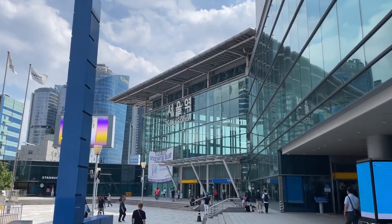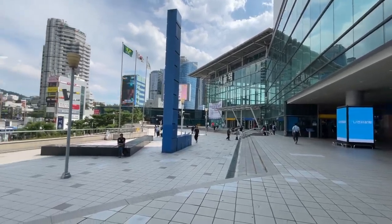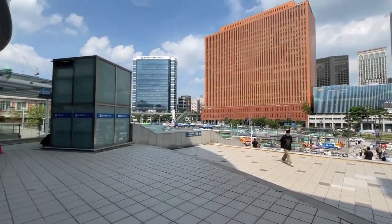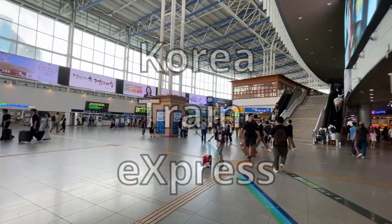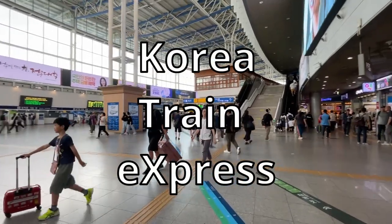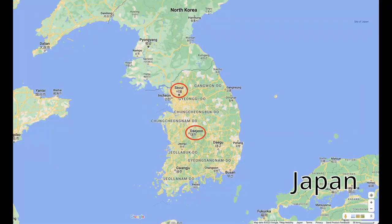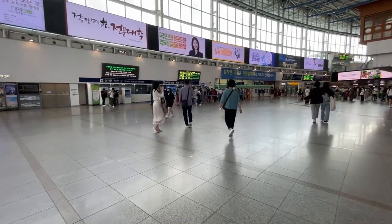I'm at Seoul Station right now, which is one of the biggest terminal stations in Korea. Today, I'm going to Daejeon Station by KTX. KTX stands for Korea Train Express, which is Korea's high-speed rail system. Daejeon is located in the center of South Korea, 153 kilometers away from Seoul. It's the fifth most populous large city in Korea.